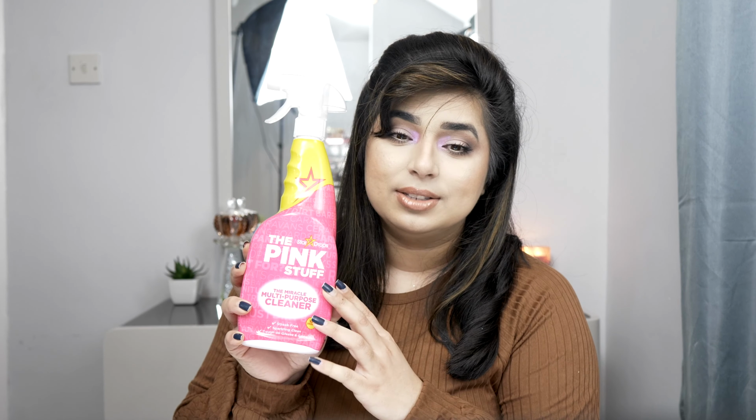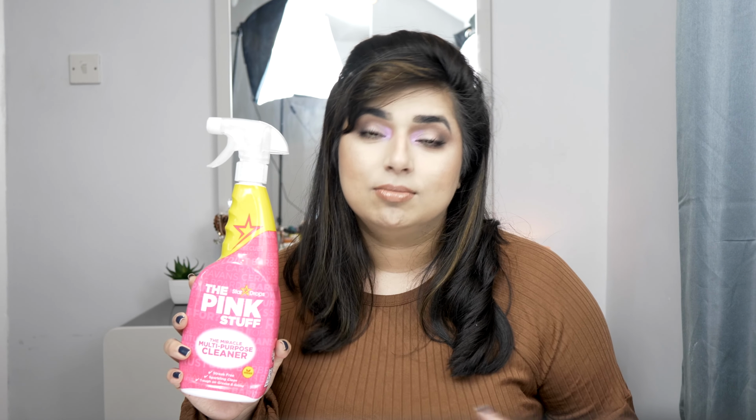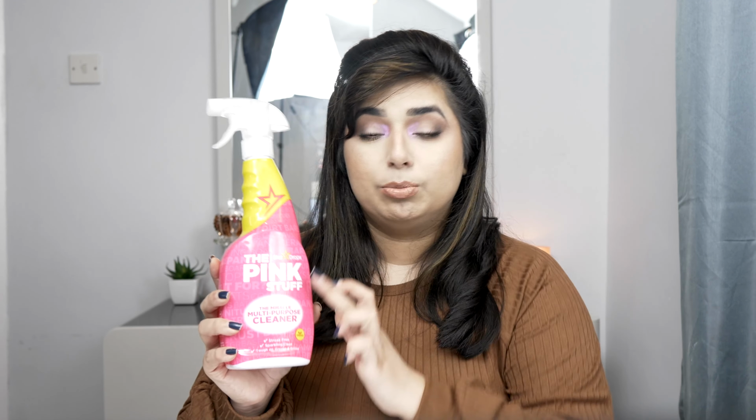Since we are still talking about cleaning, let me introduce you to the Pink Stuff multi-purpose cleaner. Now, as you know, I'm South Asian by background, and our cooking in the kitchen has a lot of scent to it because we like to use our spices, if you know what I mean. So the aroma of the spices sticks to your cabinet, sticks to the kitchen tiles, sticks to the kitchen walls, everywhere. So I like to use a microfiber cloth and spray a little bit of this on all surfaces in the kitchen and just wipe it off.